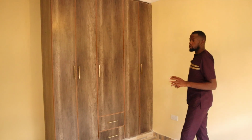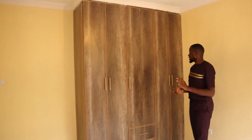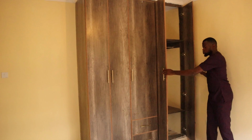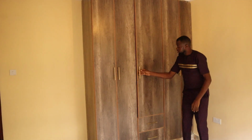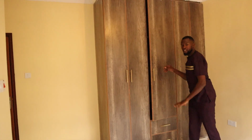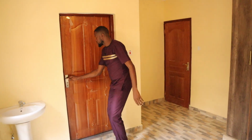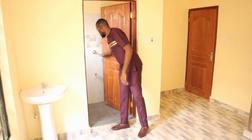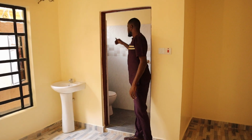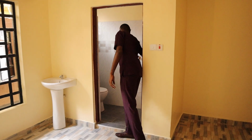The rooms in this home come with one of the highest closets that we have seen in this channel, and this closet comes with some spaces here for your suits or hangable clothes, and some spaces here for the shoes or for your foldable clothes. This side is just similar to this one. I'll show you the bathroom. The bathroom has space here for the washroom area, and behind the door you have some space for the showering area.